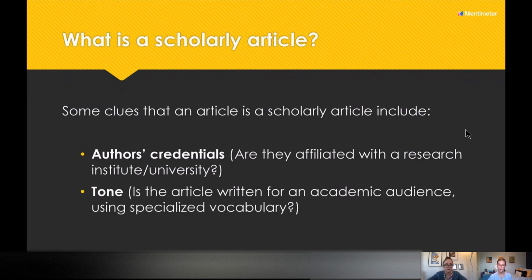There are some clues that an article is a scholarly article. I would suggest first look at the author's credentials. Are they affiliated with a research institution or a university? You can also look at the tone of the article. Is it written for an academic audience using specialized vocabulary? Often it's very easy to tell if an article is scholarly or if it's popular in tone, if it's meant for the everyday person reading or if it's really meant for a specialized academic audience.